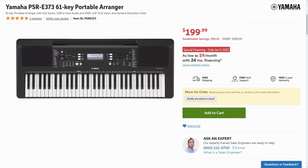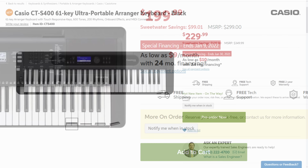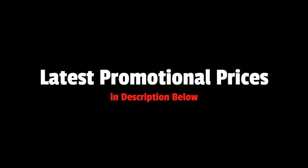The street price of the Yamaha PSR-E373 is at least 10% cheaper than the Casio CT-S400. Yamaha starts off with a 1-0 lead for being cheaper. After all, who doesn't like to save some money? The prices fluctuate with seasonal promotions.